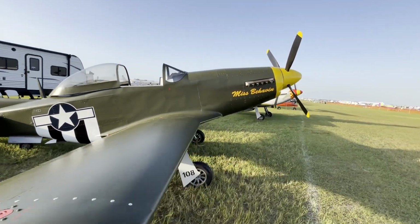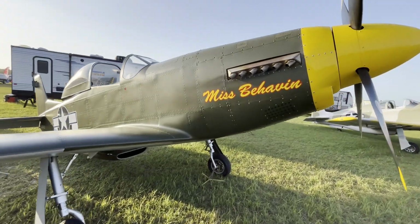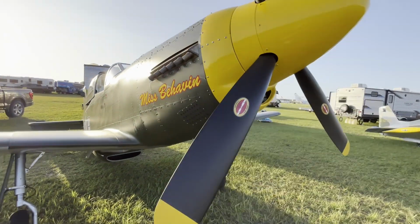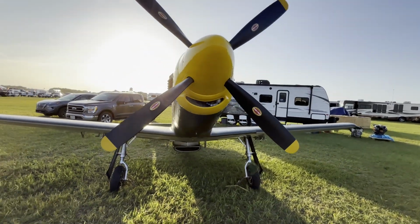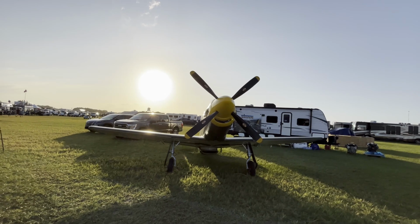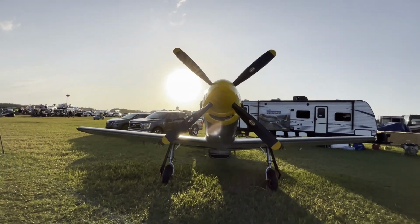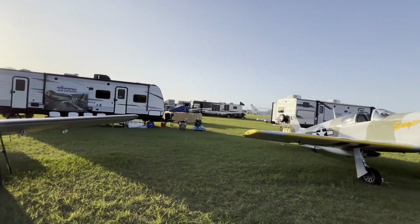And of course, as we said earlier, Misbehavin' is powered by a Honda engine in this one. Really fantastic. And can you really beat that look? If you're going to build an airplane, how do you build anything other than something that looks so cool as this? So now let's go over and take a look at Sugar.